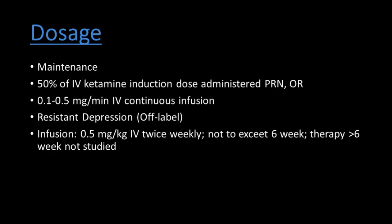Maintenance: 50% of the IV ketamine induction dose administered PRN, which means on demand or in emergency cases, or 0.1 to 0.5 mg per minute by IV continuous infusion. For resistant depression, infusion of 0.5 mg per kg twice weekly, not to exceed 6 weeks. The therapy should be less than 6 weeks.